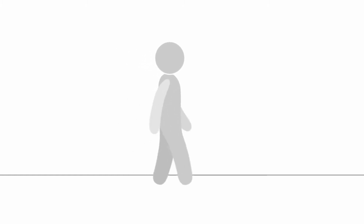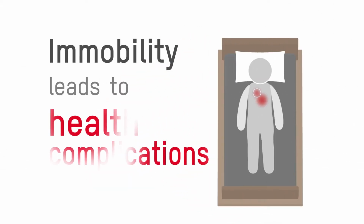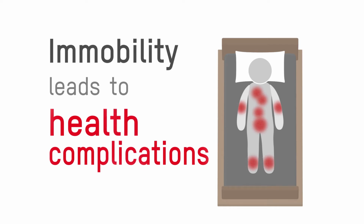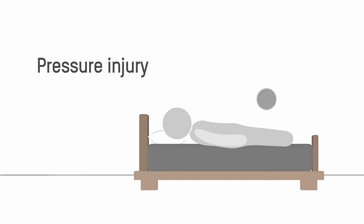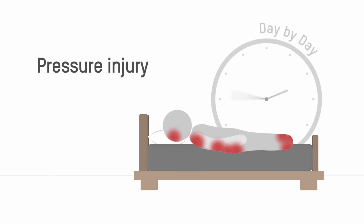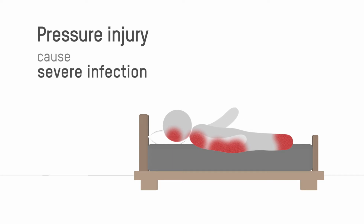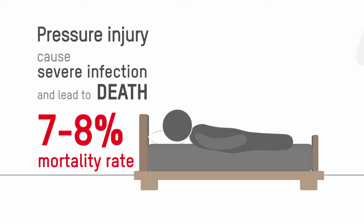For a healthy human being, it's natural to move freely. However, people with limited mobility, or who even suffer from immobility, lose their freedom while falling ill with many health complications. One of the worst cases is pressure injury. It develops when there is prolonged pressure against body skin, especially to bony prominences such as the sacra and heels. Pressure injury can cause severe infection and lead to death, with a mortality rate of 7 to 8%.